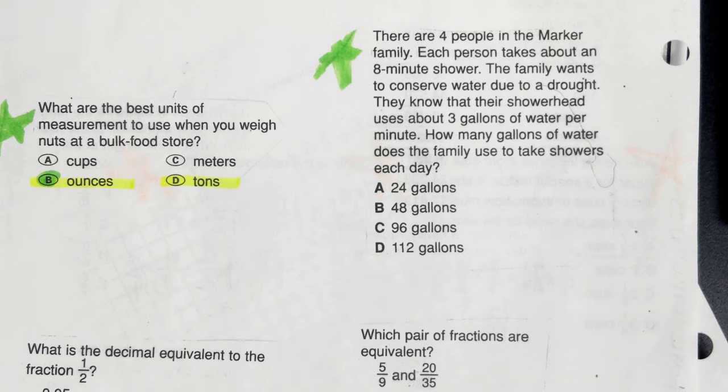Some people do a 2-minute shower and it's short and sweet. Okay, so the family wants to conserve water due to a drought. They know that their showerhead uses about 3 gallons of water per minute. I want you to think about this. That is true. I want you to think about gallons of milk. Y'all know what a gallon of milk looks like. So just change it to water. 3 of those per minute for a shower.